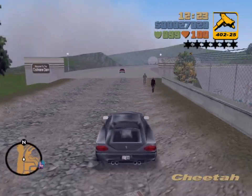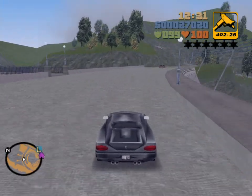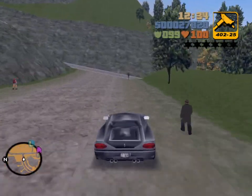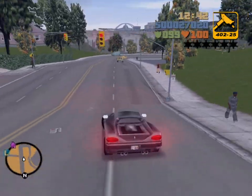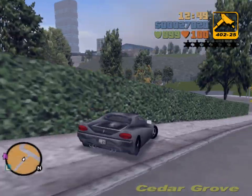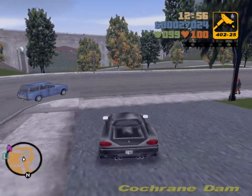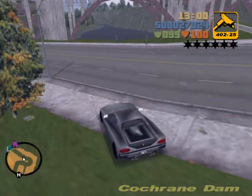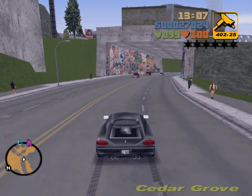We're going to take it all the way over the dam, and we'll come back over this and give it a little bit more thorough look in this video, but I just want to show you the other end of Cochrane Dam. So all of this is still Cochrane Dam. At some point, though, you enter Cedar Grove right there. So this entire road here, we're going to call Cedar Grove in a future video. But we're back in Cochrane Dam, and this road here is still Cochrane Dam, but then at some point, they leave Cochrane Dam and enter Cedar Grove again.